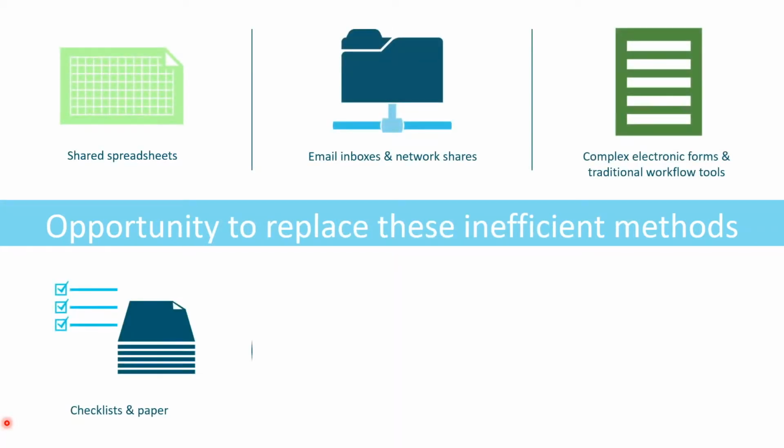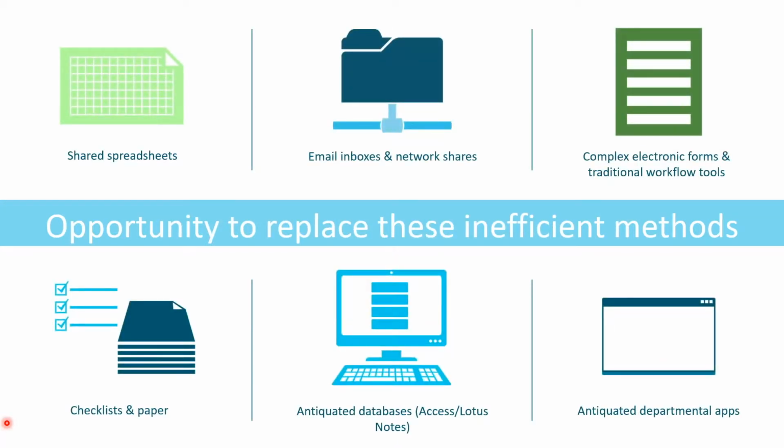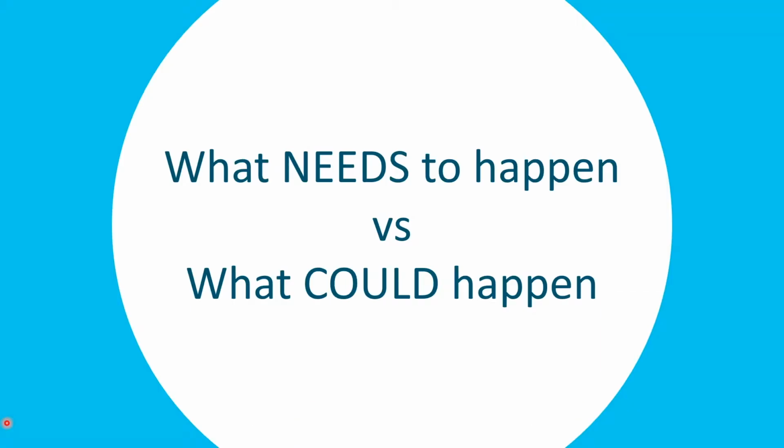When we look at what we're replacing, it really runs the gamut, right? Sometimes it's just email and network shares, sometimes it's checklists, sometimes it might even be electronic forms. But the idea here is that we can replace all of these inefficient methods, not only from the public-facing side, but from the workflow that gets generated and gets worked internally to satisfy the request.